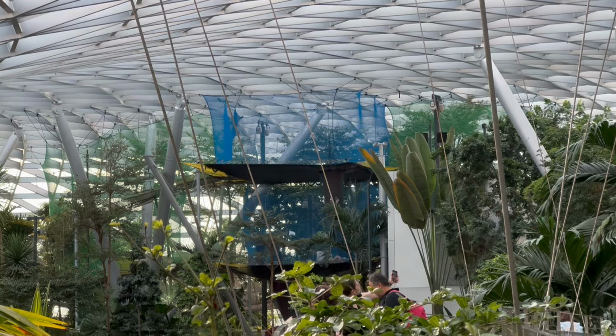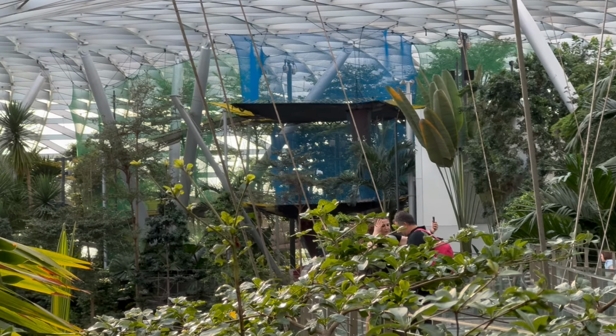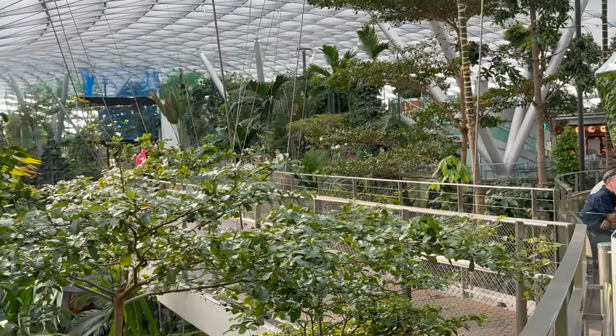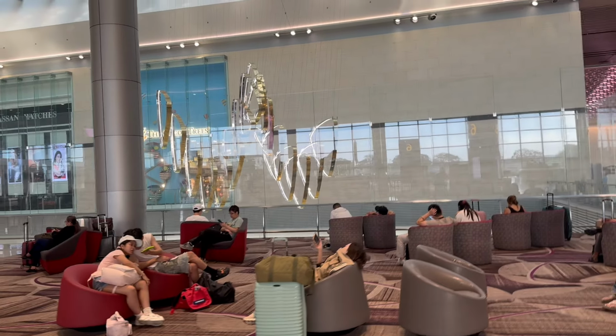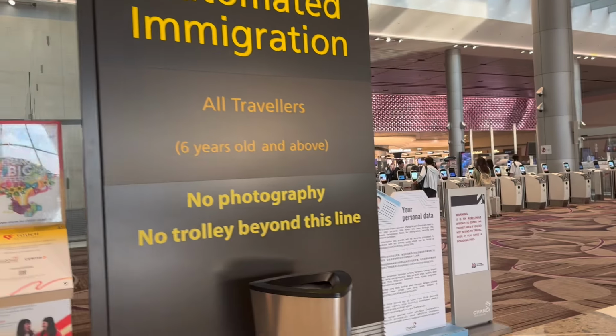Over here is actually a trampoline that's attached to the roof. Oh my gosh, and we're at the very top here where the waterfall is. It goes down there, you can see the railway line is there, but you've got to actually pay to go over that bridge, so we're not paying. But it's $13. Some artwork over there spinning around. Some nice lounge chairs. Automated immigration.